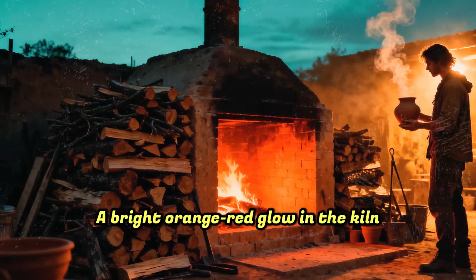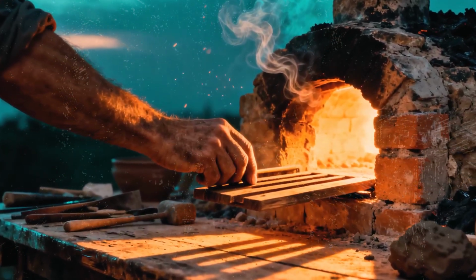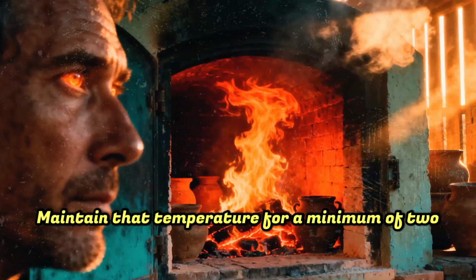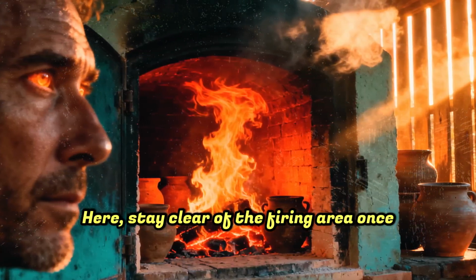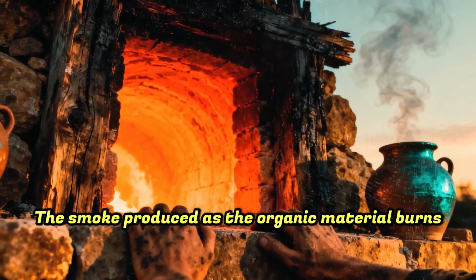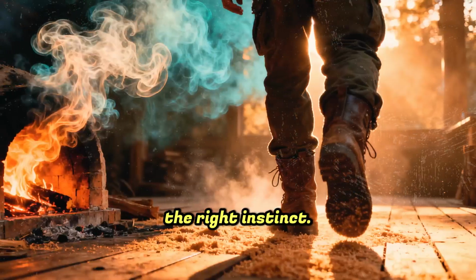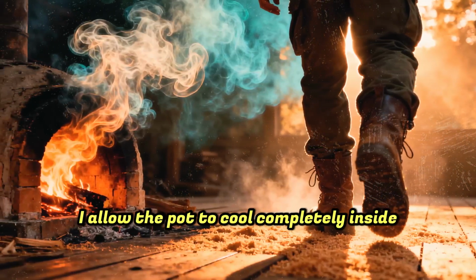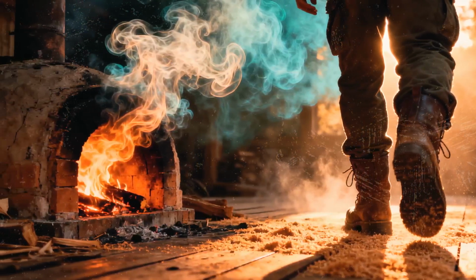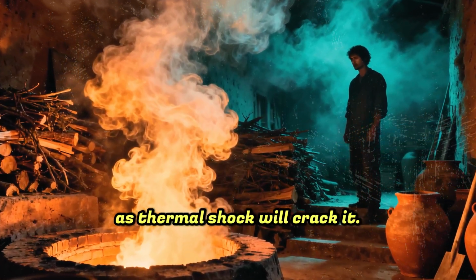A bright orange-red glow in the kiln interior indicates you are in the right range. Maintain that temperature for a minimum of 2 hours. Stay clear of the firing area once the combustibles begin burning off. The smoke produced as the organic material burns out is significant, and working upwind is the right instinct. Allow the pot to cool completely inside the kiln. Never quench a hot ceramic piece with water, as thermal shock will crack it.